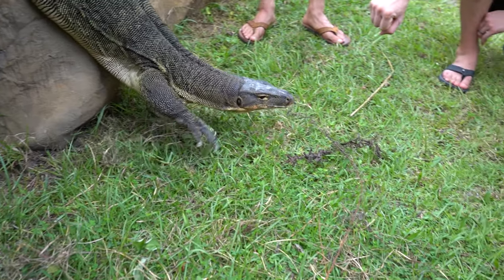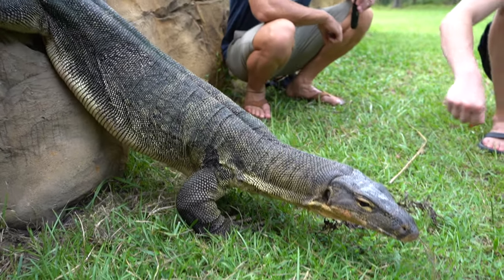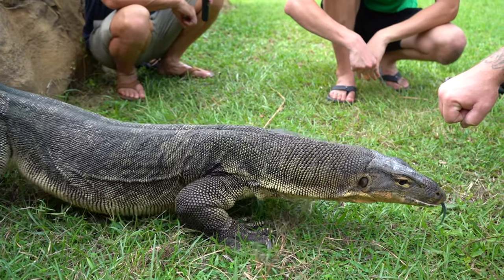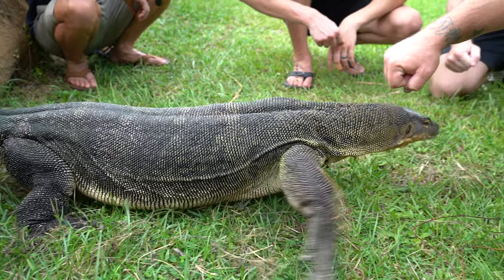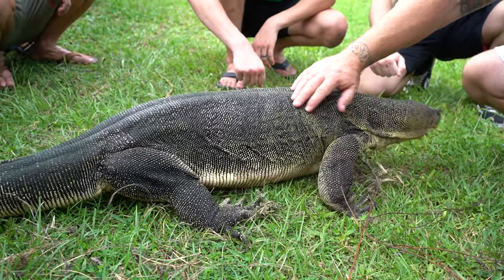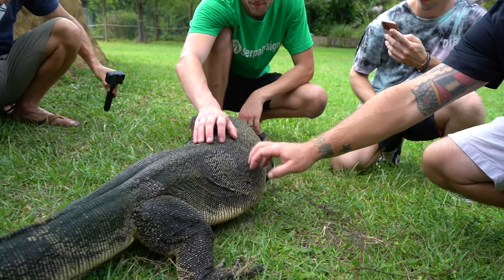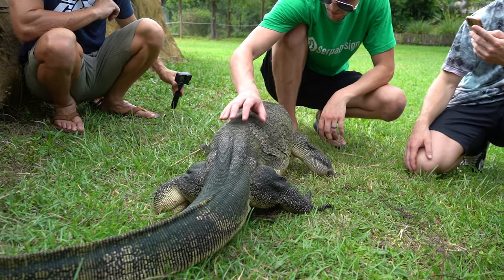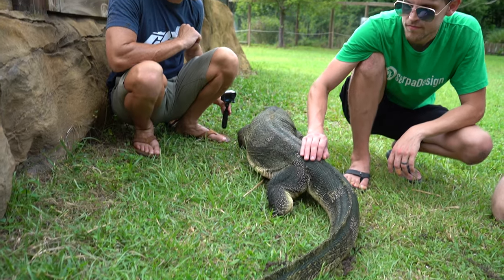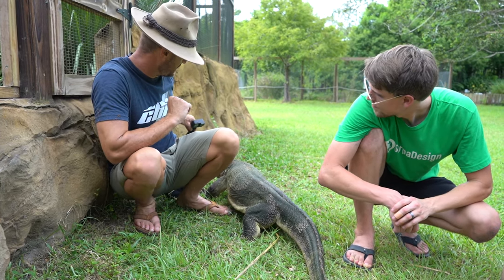There you go. Tanner knows the deal. I learned that from my friend Kevin McCurley. Just make a fist and allow him to sniff on you. He's always been good. Then again, he is a monitor lizard, and you can reach down and pet him. He's really interested in everyone here. He is an awesome, awesome lizard, man. I love seeing people's reactions to him, even other animal people, because he is so impressive. Rarely do we get to see lizards this large.